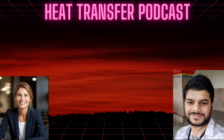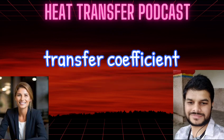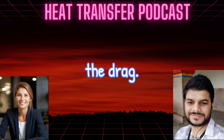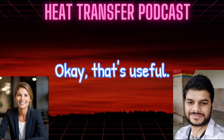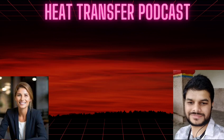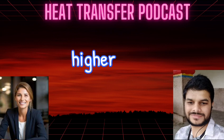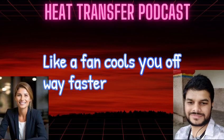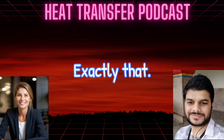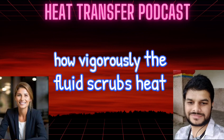And what does that let you do? It basically allows engineers to estimate the convection heat transfer coefficient if they know the fluid friction, the drag. If you know how much drag there is, you can get a pretty good idea of the heat transfer. Okay, that's useful. So boiling it all down for practical stuff, which type of convection moves more heat generally? Oh, definitely forced convection. For similar conditions, forced convection gives you much higher heat transfer coefficients than free or natural convection. Makes sense. Like a fan cools you off way faster than just sitting still. Exactly that. That external push makes a huge difference in how vigorously the fluid scrubs heat away from the surface.